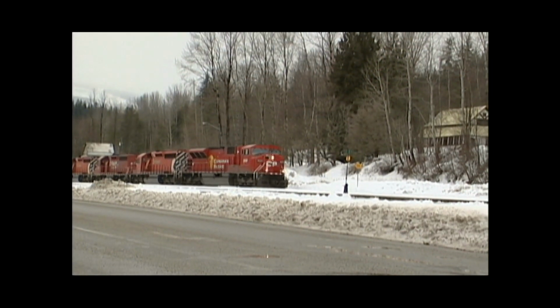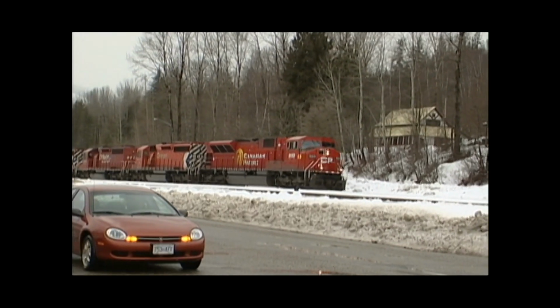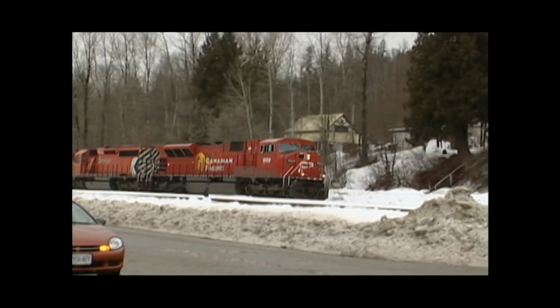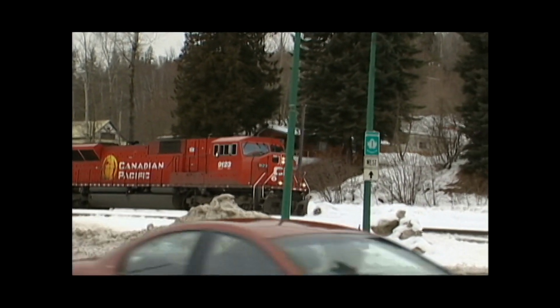Jim, what's it like being an engineer of a train? Well, being an engineer of a train is a pretty responsible position. You've got to remember, it's not like a car that you go along and you slam the brake and you can stop in a reasonable distance. You take a train going down a grade like this, if it ever got away on you, you'd never get it stopped.